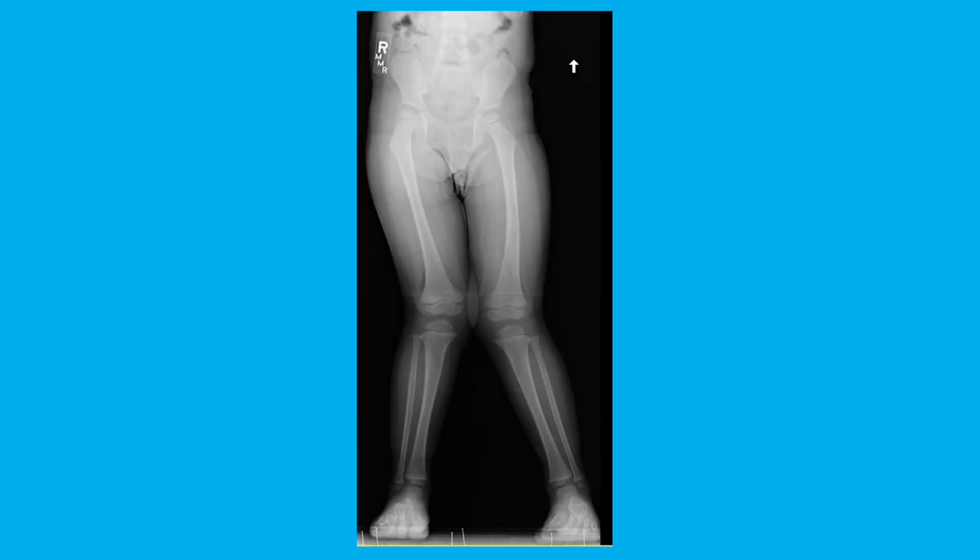Knock knees can be caused by rickets in children who are overweight, but most commonly the cause is idiopathic, which means we do not know what causes it. If a child hits or knocks their knees together with activities, it can cause pain. As mentioned previously, most children will attempt to make up for this by rotating their feet outward. On this x-ray, note the overlap between the legs with standing.